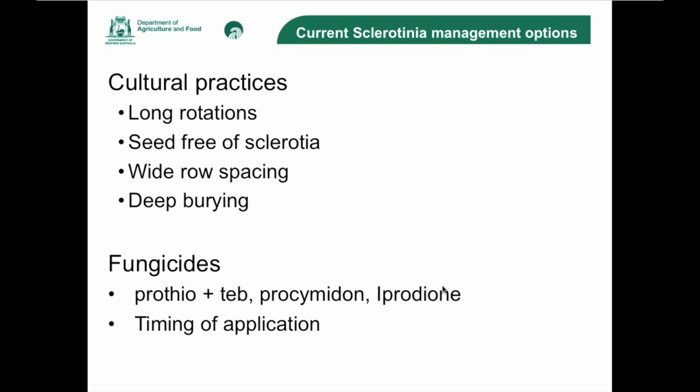But all these cultural practices have to be applied before the start of the season. So now we are pretty much in the middle of the season, so we can't go into reverse gear. So what option is available for us is to use fungicides, of course. Some of the products which are registered for the control of sclerotinia include a number of products with active ingredients including prothioconazole and tebuconazole, and some products with procymidone and iprodione active ingredients.